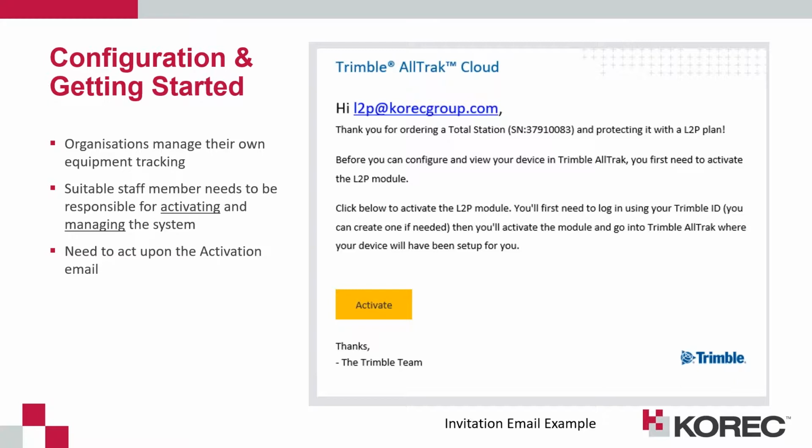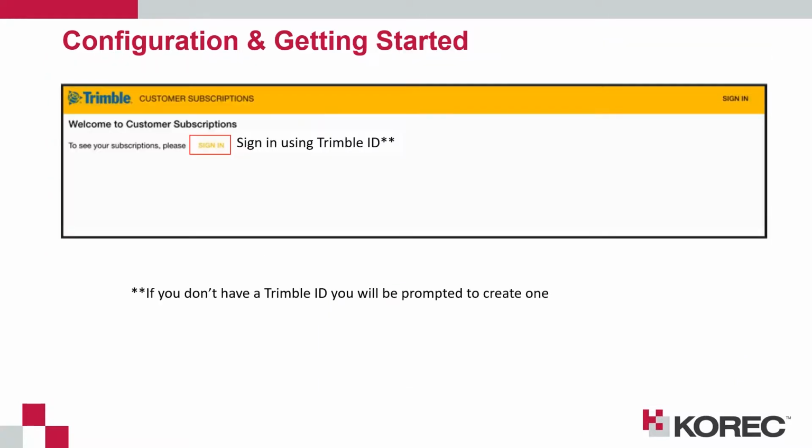So the first thing, as I said, is to proceed through the activation process when you receive this email. That's done by hitting the yellow activate link on the email. That's going to take you to a web page where you're invited to sign in using something called a Trimble ID, which is essentially just an email address and a password which is set up and registered with Trimble. If you don't already have one of these IDs, then as part of the sign-in process, you're prompted to create one. So you just want to make a note of the email address and the password that's been used.